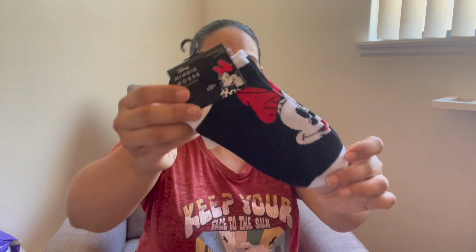I also found over by the socks. I always like to look over the socks for myself, for my son, for my husband, to see if I can find anything that is name brand. I actually found some really cute Minnie Mouse socks.